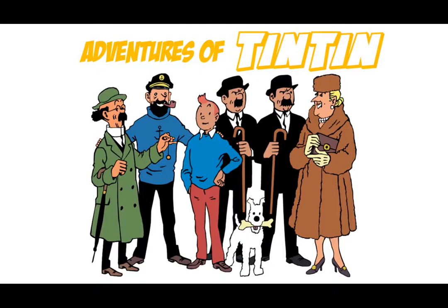So growing up I used to read and watch this comic series by the name of Adventures of Tintin. This was created by a Belgian cartoonist by the name of Herge, and this cartoon series was fabulous. It had a young reporter by the name of Tintin who has a dog, Snowy.